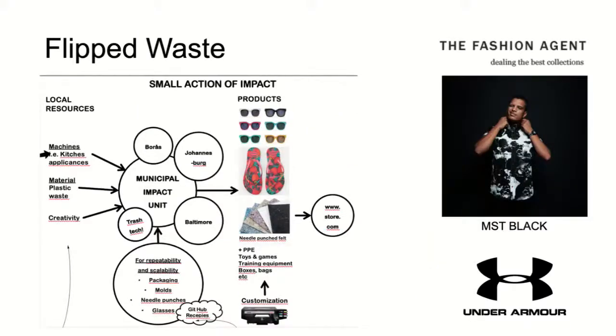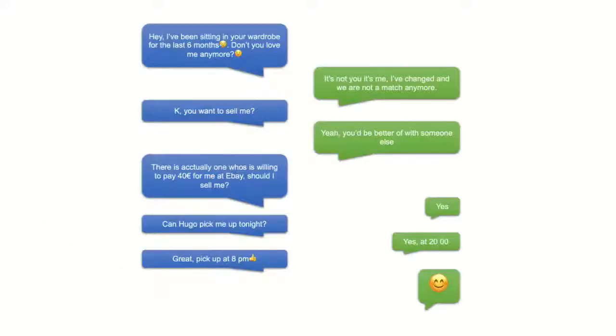One thing I really love about that is the integration of different systems and different technology into solving a fashion problem. You've included logistics, you've included Internet of Things, it's time-based as well, which is really interesting.